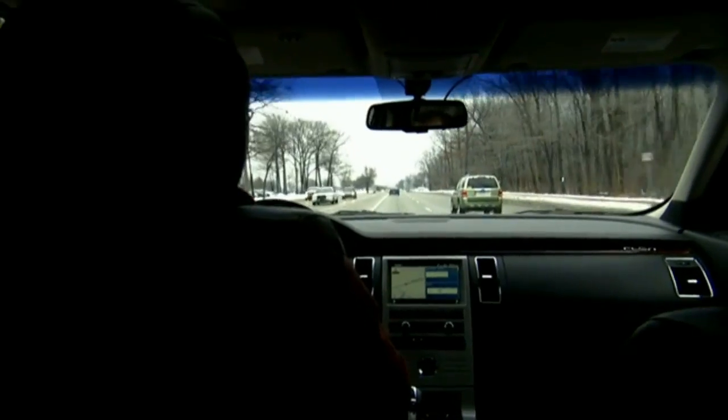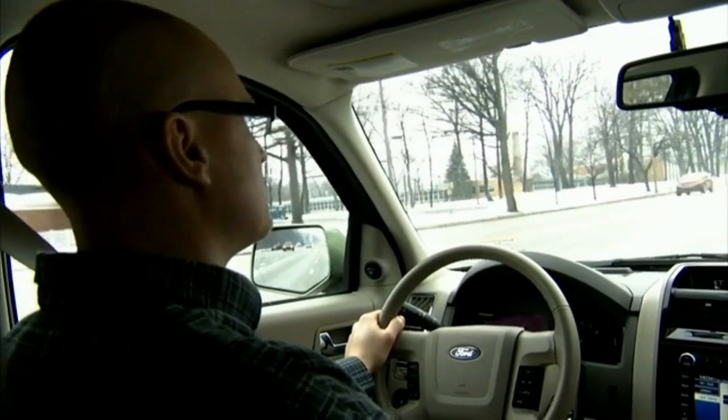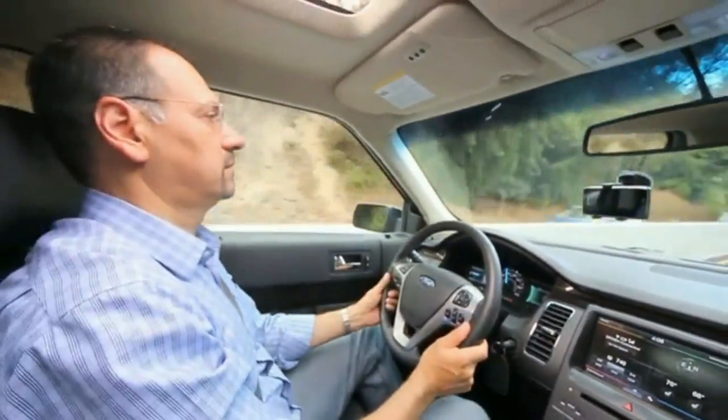And increasingly, you can use your ears instead of your eyes. Continue on Washington Boulevard for 400 feet. Okay, here we go on the road. When I use navigation on my phone app, I turn the screen off and just listen for the voice prompt.